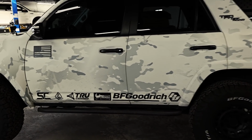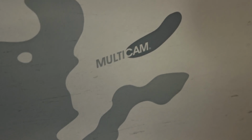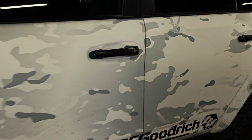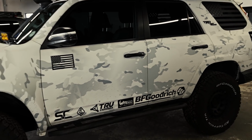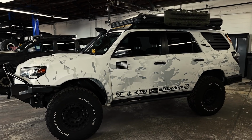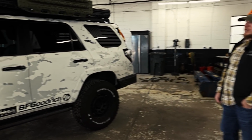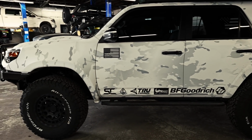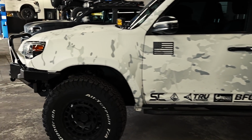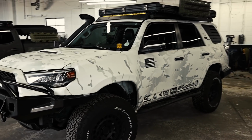The wrap's great. Imagecraft does a great job with all that stuff. Multicam's amazing. All the guys over at Multicam are just incredible people. And it's held up extremely well. Matter of fact, my wife has a wrapped Lexus GX 460, and hers has already been taking nicks and having some issues in the vinyl, but this vinyl is so durable that it just holds up to wind, rain, snow, trees, rocks, whatever you want to throw at it.